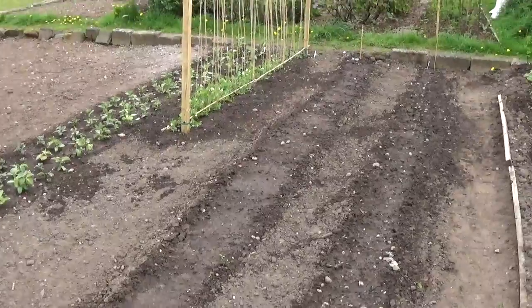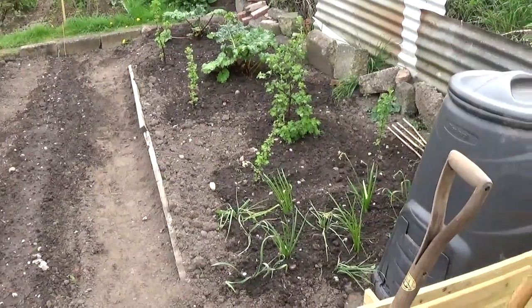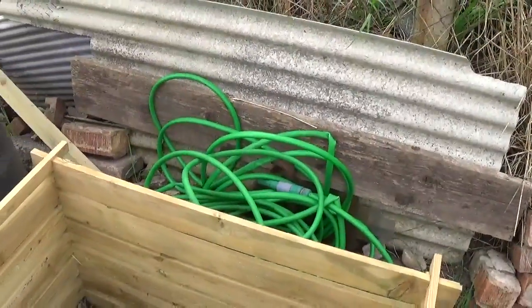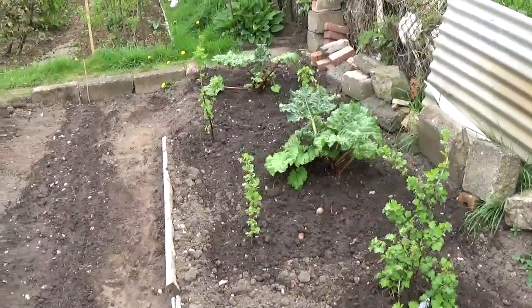The only thing is it dries out, as can be seen with the amount of watering I have to do, but not a problem because of the hose pipe. We're lucky we've got water on tap.